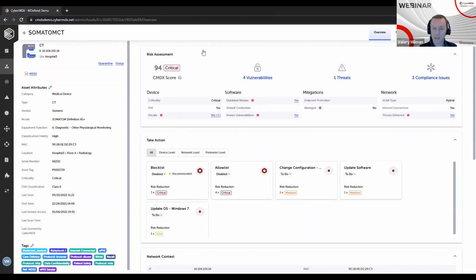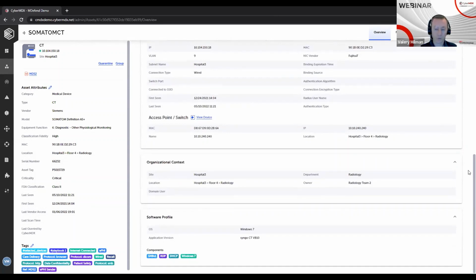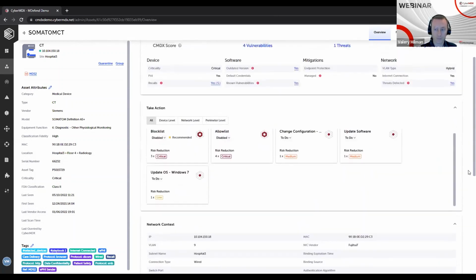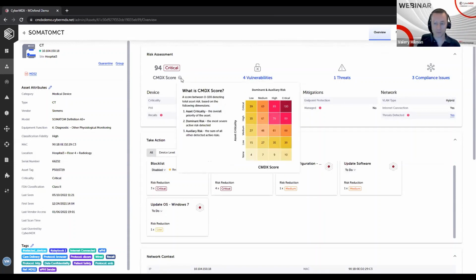And here on the right side, we have the risk assessment. We have the take action part. Then we have a network, organizational, and software information about the device. We'll focus on this part, on the risk assessment and the take action at the moment. So we have for this device a risk score of 94, which is critical.